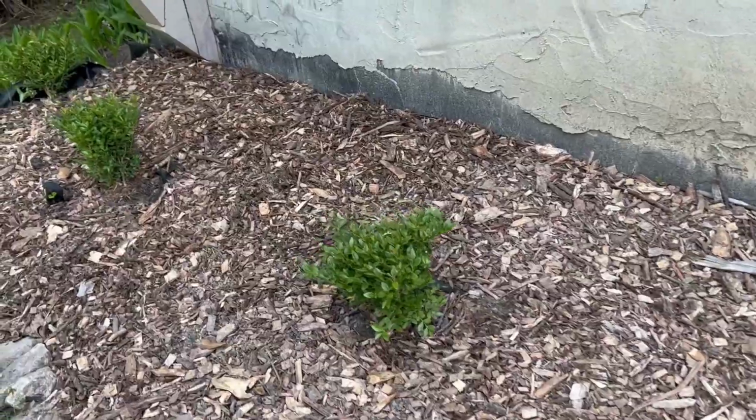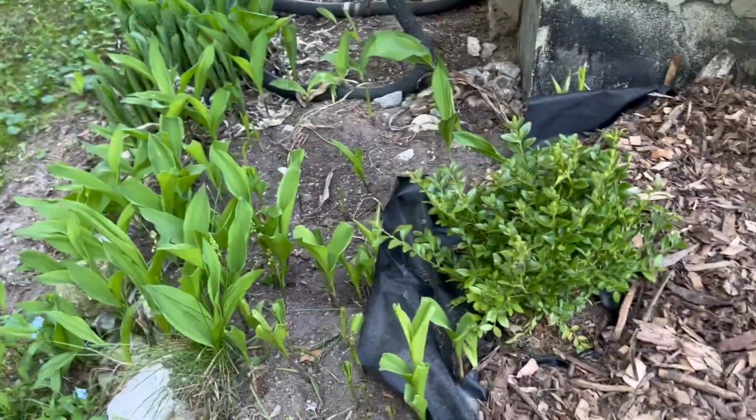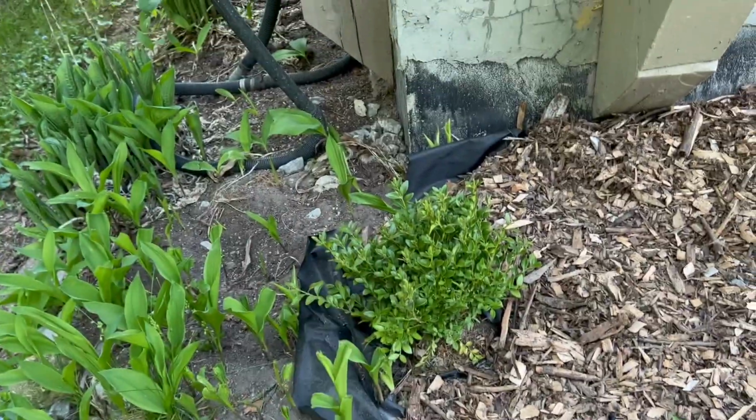Our boxwoods. They're looking good, but we have a bunch of hostas growing right beside these ones, so we're probably gonna have to move these and continue the filter throughout.